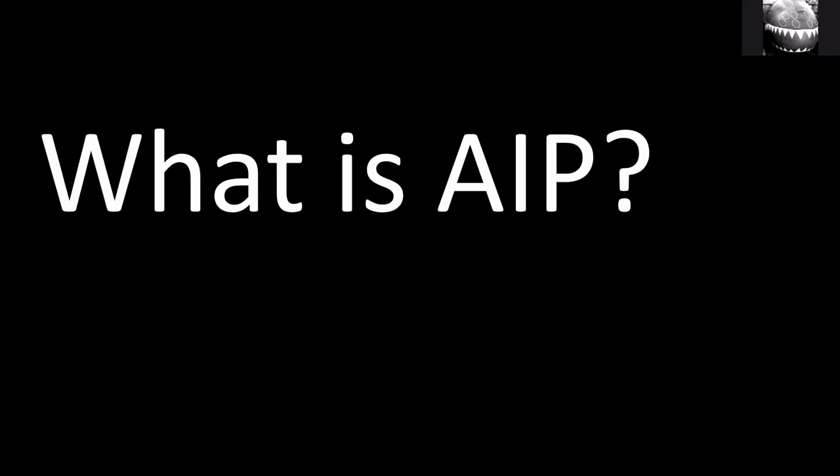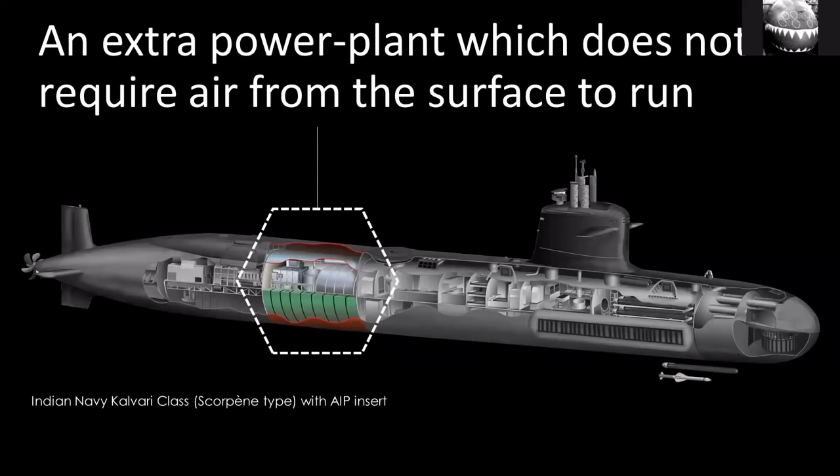So what is this AIP that the submarine had? In really simple terms, it is an extra power plant that a submarine has, which is independent of the air to operate. And typically, submarines have diesel engines, which require air from the surface to run. AIP is something that doesn't require air from the surface. That's why it's called air independent. The submarine doesn't have to surface to run it.